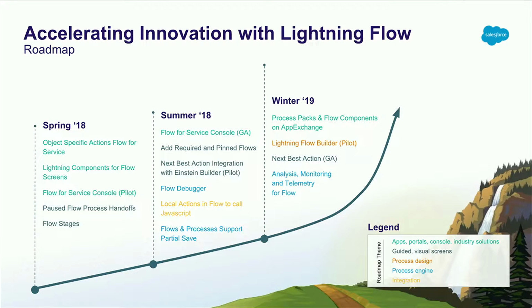For Summer, the key things I'll call out are Flow for Service Console is going GA. Local actions are going GA. Both of those things I demoed. You can play with them in your sandbox orgs as soon as they get upgraded to Summer. I think it's going to happen sometime in April.